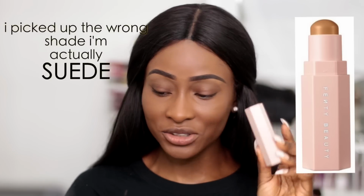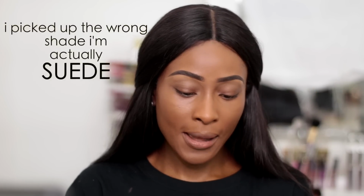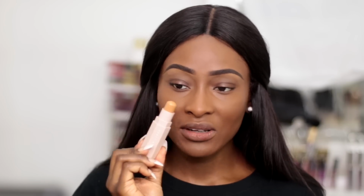Next things are the Match Skin Sticks. These are the concealer and what I would use as a contour color. My shade is Latte, looks like this. The cool thing about the packaging is that they are magnetic, so they stick together if you want to put them together. I'm guessing it is a cream concealer. It looks like this. I felt like this was the closest to my skin tone, and it's more on the yellow side. I'm going to put that under my eye.